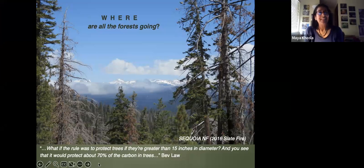Slide. Yeah, so where are all the forests going? Some people might remember the old Pete Seeger song with sort of tragic implications: Where have all the flowers gone? So that's where I got that title.